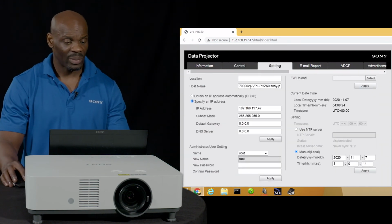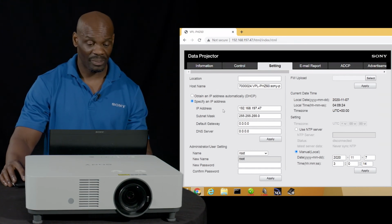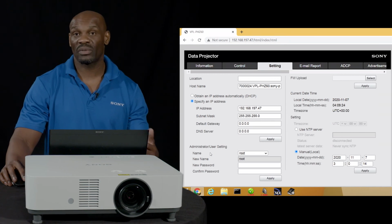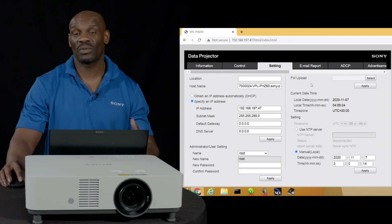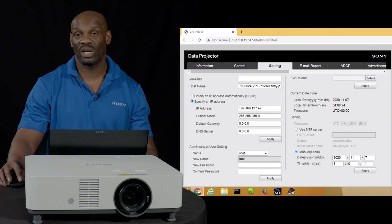Under settings, you have host name that you can set up yourself, your static IP address, or you can set it to DHCP. To the bottom, you have administrator communications that you can set up for username and password. To the right of that column, you have your firmware upload. This is where you'll actually do your firmware upgrades. And last but not least, within this particular selection, you have the ability of setting your date and time.